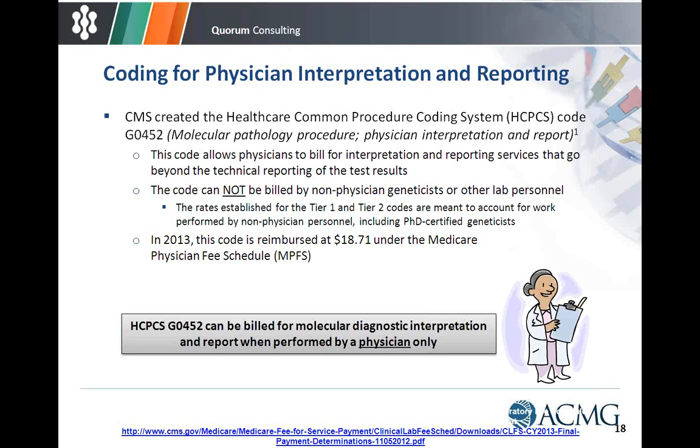Next slide, please. And as I said, the interpretation and reporting is completely different. Currently, interpretation codes exist under the Healthcare Common Procedure Coding System, or HCPCS codes, and there's a code there, but only a physician can bill that code. So the PhDs who are now acknowledged to be doing much of the work in these kinds of laboratories can't actually bill for the interpretive component of the test. Next slide, please.